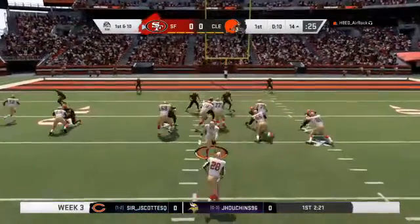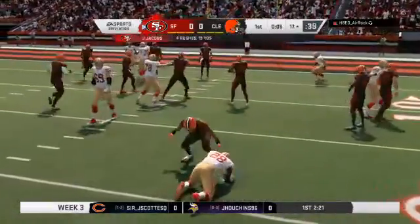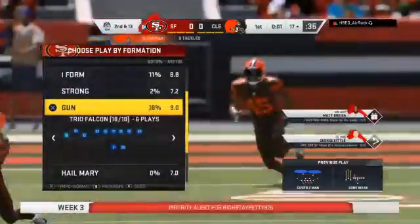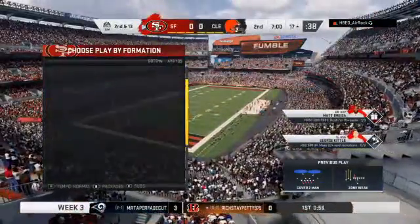Running is Jacobs. And this play gets blown up. They'll lose yardage. Back at the 17. A loss of a full 3 yards, and now it's 2nd down. We're scoreless after 1.